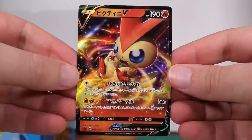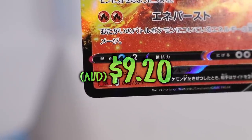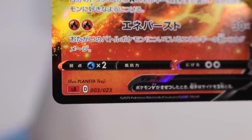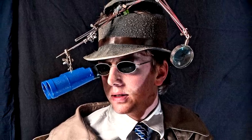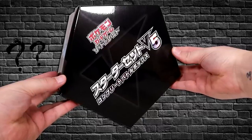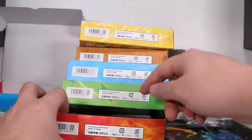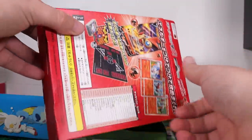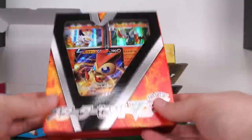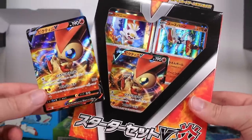Okay, so this looks like a regular Victini V. In the bottom corner, we have SA003/023. All right, I'm gonna need to put on my detective goggles. Okay, so when I opened up that black pentagon, it contained all of these decks here. You could either buy that, or you could buy the individual one that you wanted. So I also got the individual full boxed one. So we have the same thing here. Let's see if this is any different.